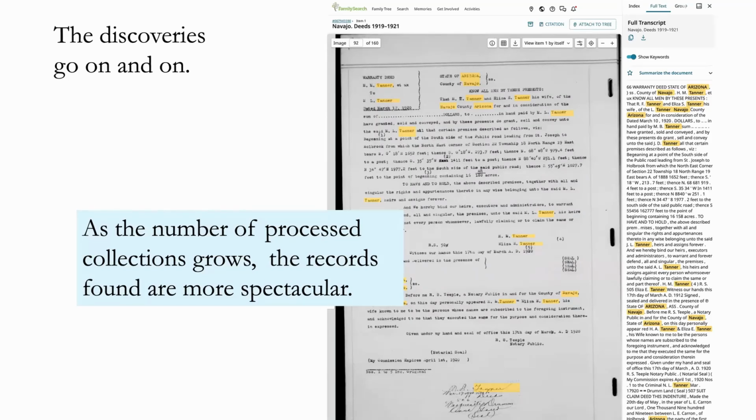Why would we care? Who knows? Who cares what they sold their land for back then? The answer to that is deeds show you relationships in these whole towns, these little towns around the country, around the world. If you find legal documents back and forth between people, they probably knew each other.